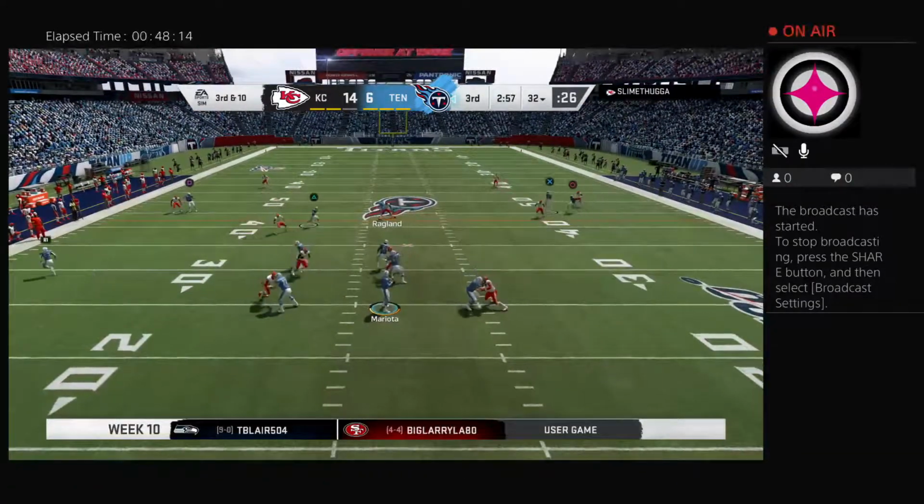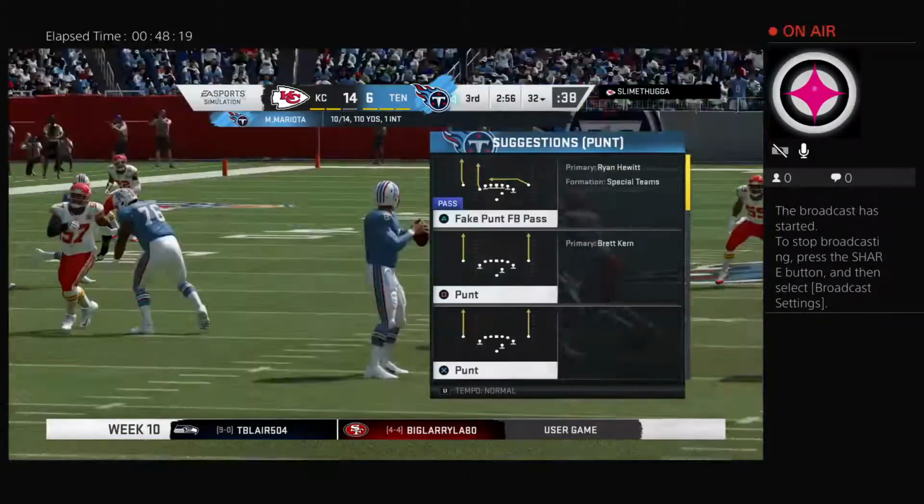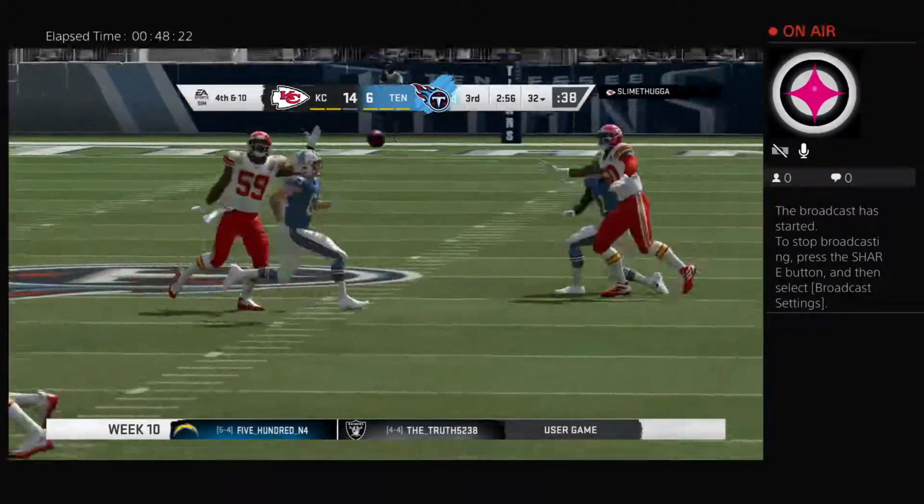I would expect to see some pressure here. The pressure drops off as they look to throw. And that's all there is to it. Incomplete. So it doesn't look like they're going to be able to build off the turnover.